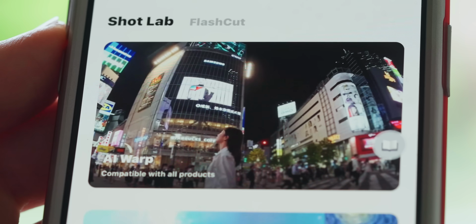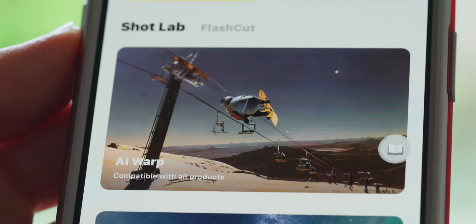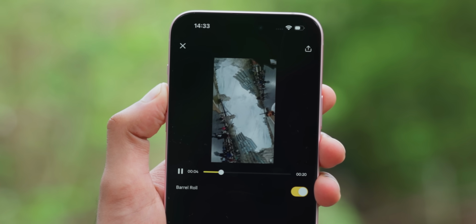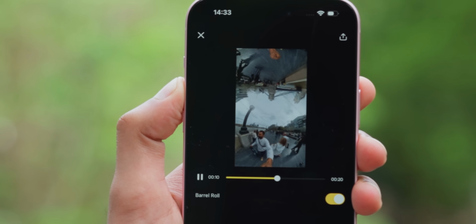That was heartbreaking. There's AI warp, which is absolutely next level. You pick a style and then AI completely reskins your video in that style. And then there's even Inception-looking horizon bending effects. And it's always shocking how cool the end clip can look, even if the base clip is literally me having a walk on the street.